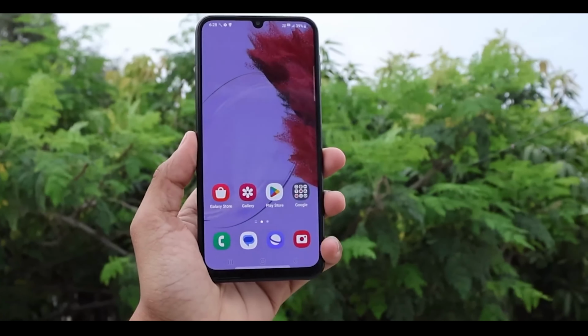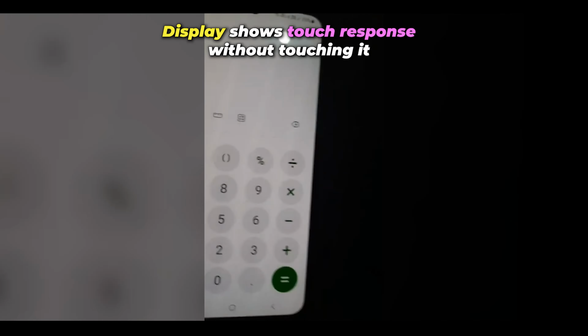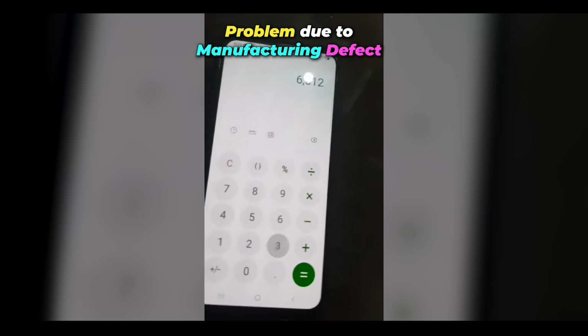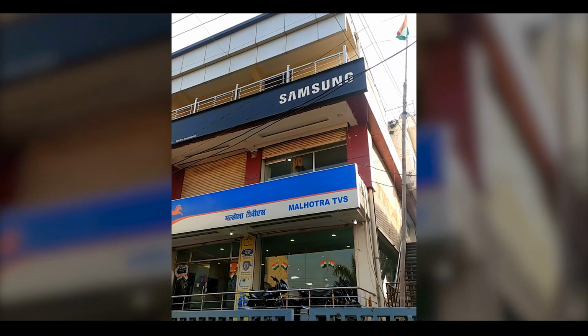First, I'll talk about the problems that 2 users had shared. The first video shows the ghost touch issue on Samsung M34 5G. As you can clearly see in this video, the screen is responding to touches even if no one is touching the screen. This issue is called the ghost touch issue, and it happens because of a manufacturing defect from the factory side. The only solution is going to a service center and asking them to give a free replacement.